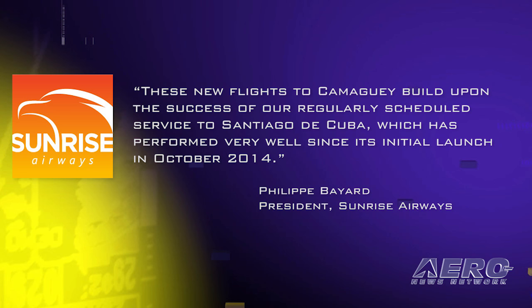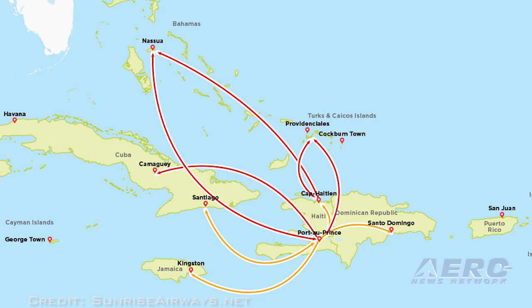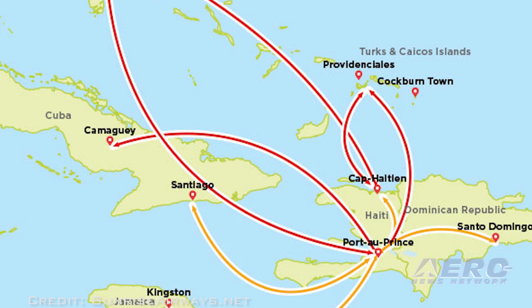the success of our regularly scheduled service to Santiago de Cuba, which has performed very well since its initial launch in October 2014." Bayard also said that the airline intends to provide more flights into Cuba than any other international airline. He said that as they add larger aircraft like the ATR-42, it puts them in a strong position to provide additional service.